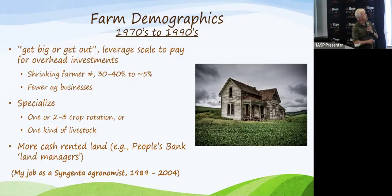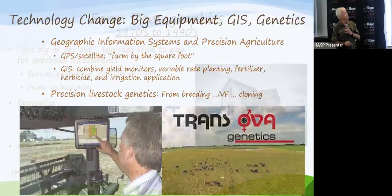So it specialized, it was shrinking. Now it was less than 5% farmers by the 90s. And specialized, so you'd spend all your money getting the specialized equipment to grow like one kind of thing. There's more cash rented land. It turns out like a third of Iowa is not actually owned by people in the United States. It's owned by investors from other countries. And they have banks with agronomists who organize the farming of that land as cash rent.